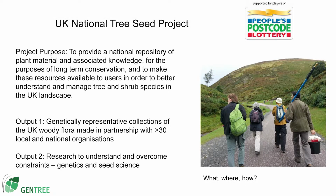So as its name implies, it's obviously focused on UK forest genetic resources. It aims to provide a national collection of both the seed itself, but all the associated knowledge that comes with that. And as I said, with twin aims of both providing long-term conservation, but also to make resources available to better understand and manage our trees and shrubs.